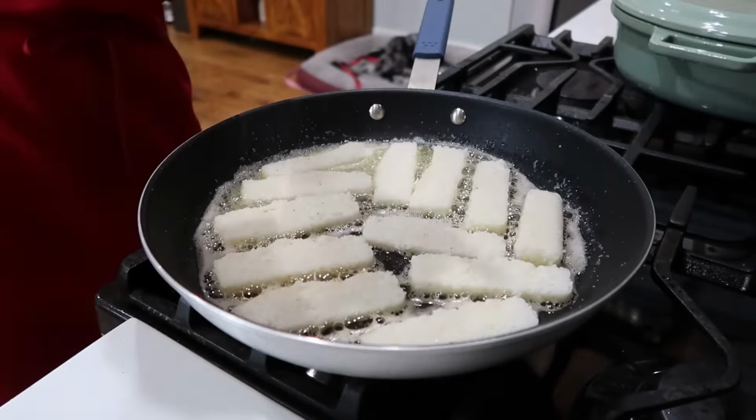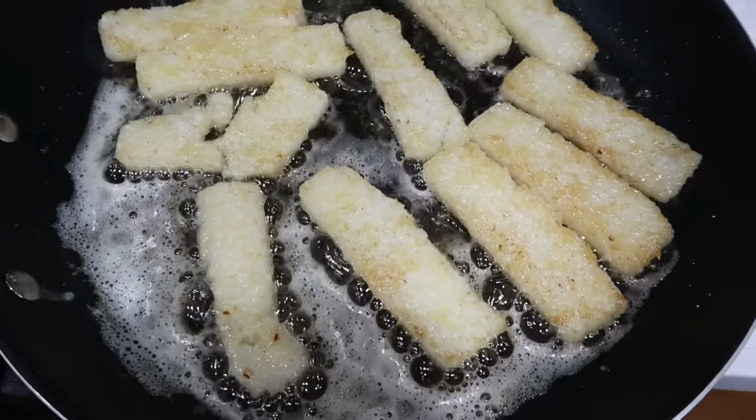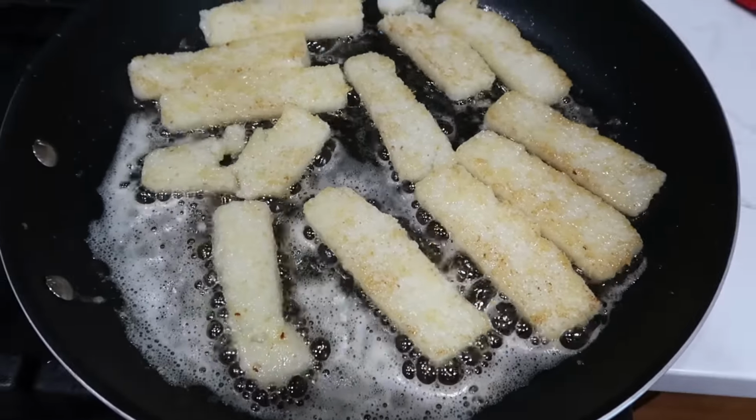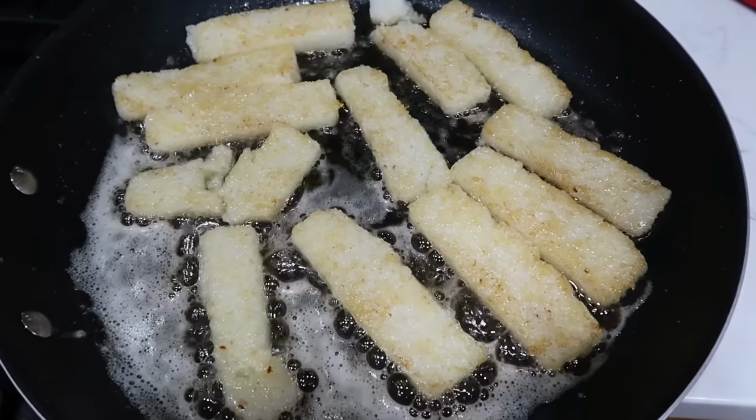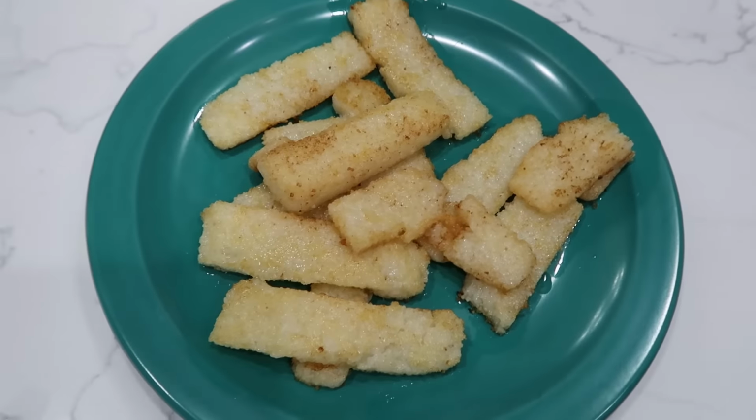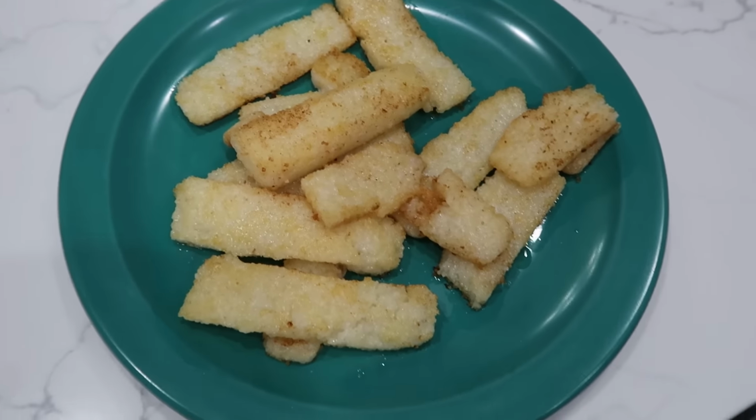Just like that. Not super smooth at flipping them over, but we just did. They're getting nice and brown. They smell so rich and savory. Delicious. Here we go, fried grits.